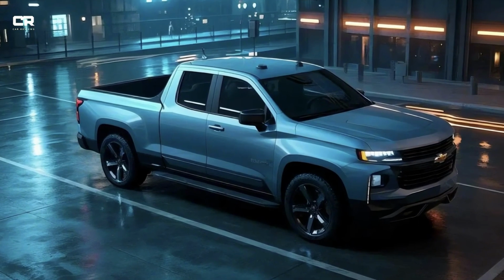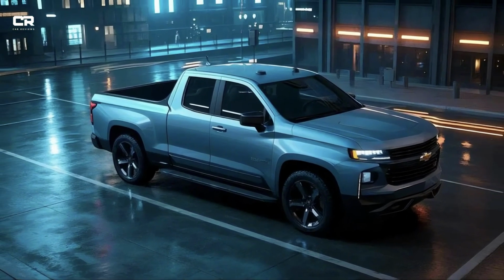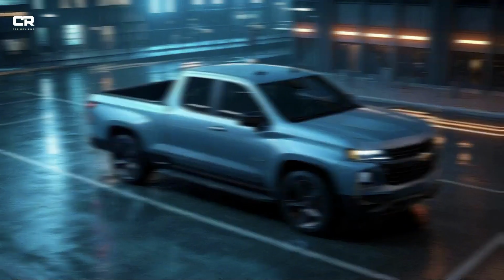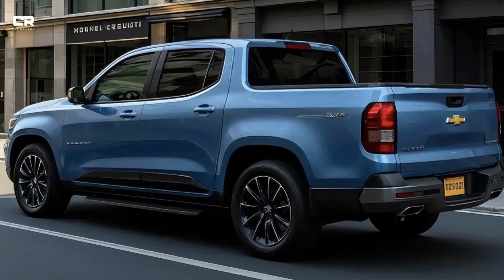If GM's strategy succeeds, expect Ford, Toyota, and Ram to follow with their own budget-friendly models, or at the very least, slash prices on their existing trucks. And it is not just new trucks that will be affected. The used truck market is also at risk.